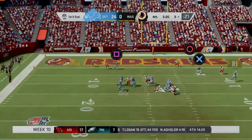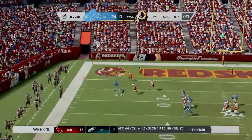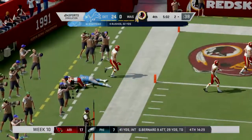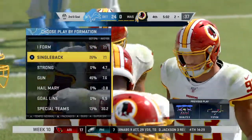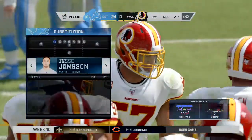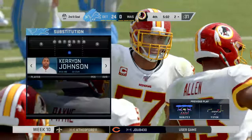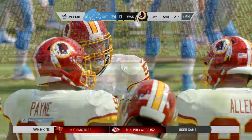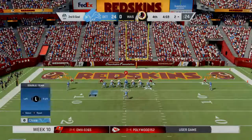Now Stafford buying time to his left. Nice work to get 7 out of that, and it's second down. They brought the blitz that time, and I thought they were going to get to him, but instead, he flipped it on its ear and ended up picking up positive yardage. I thought he was dead to rights, but you are exactly correct, sir. Able to turn that into a positive gain.